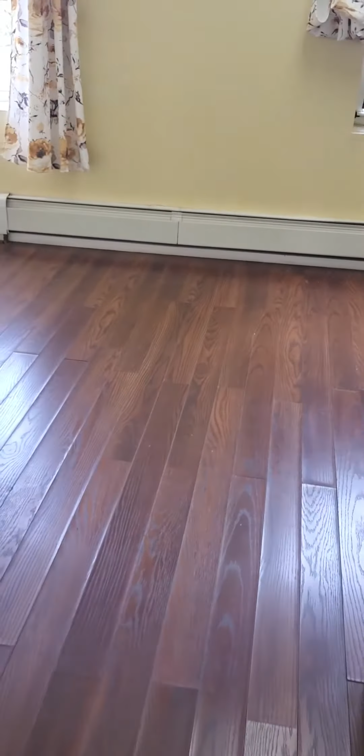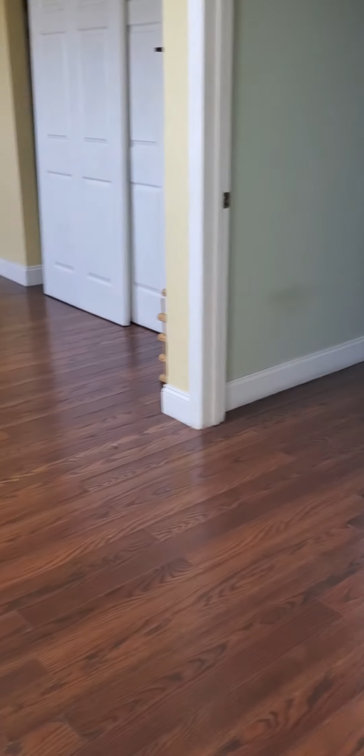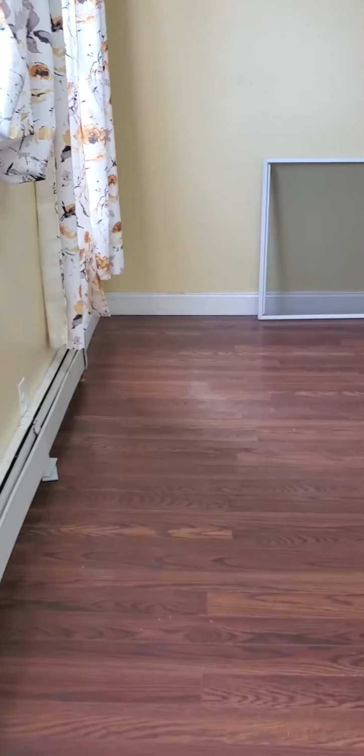Now we walk into the second bedroom. The great thing about this apartment is both bedrooms are on opposite ends of the apartment, which gives tons of privacy. This bedroom is very spacious as well.